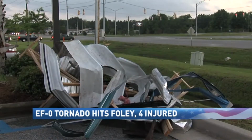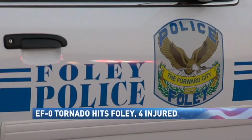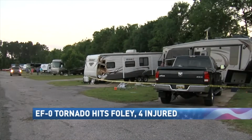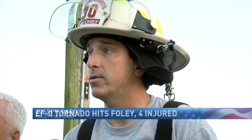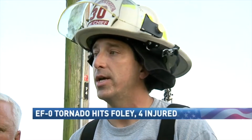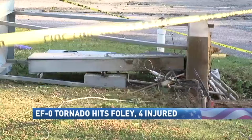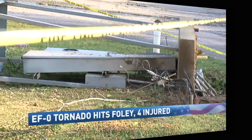Other businesses in the area also reported minor damages, but Foley officials say the majority of the destruction was to the RV park. Anything significant, we did get some reports of possible damage in other places of the area, but we verified that there was nothing significant there. So every other damage report, weather related at this point, has been minor.